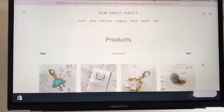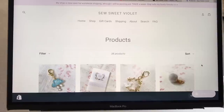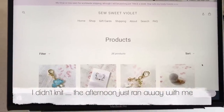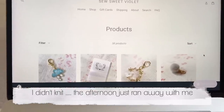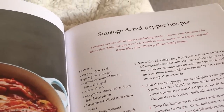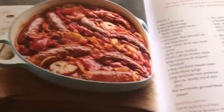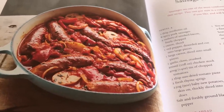Anyway, I am now going to do some knitting, I think. I think I may even get my happy patchwork blanket out. I think that's what I'm going to do. This is for tea. It's a Mary Berry recipe. So I've got maybe an hour and a half, so I think I'm going to knit.